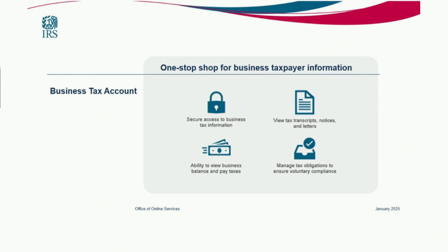Business Tax Account is the newest IRS-hosted online application that offers a suite of digital capabilities for taxpayers, in this case, specifically for business taxpayers. Launched in 2023, Business Tax Account was designed with the objective to empower business taxpayers to self-serve in securely managing and fulfilling their federal tax obligations. Business Tax Account is meant to be a one-stop shop for business taxpayer information and self-service by 1, providing secure access to business account information, 2, offering product features that help taxpayers fulfill their obligations and encourage voluntary compliance, and 3rd, improving taxpayer experience and driving business value.